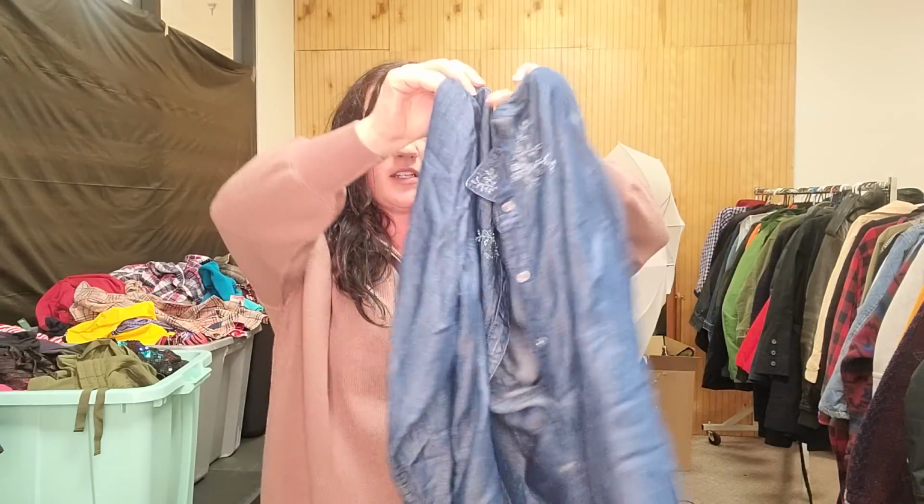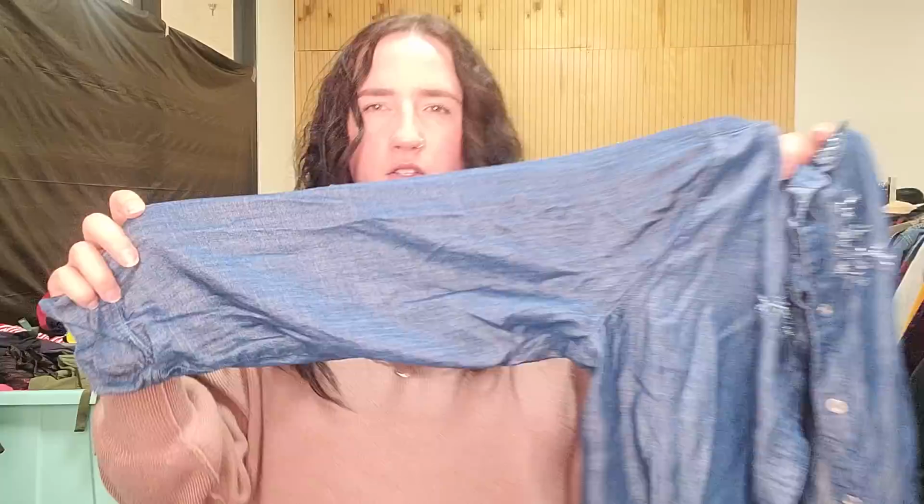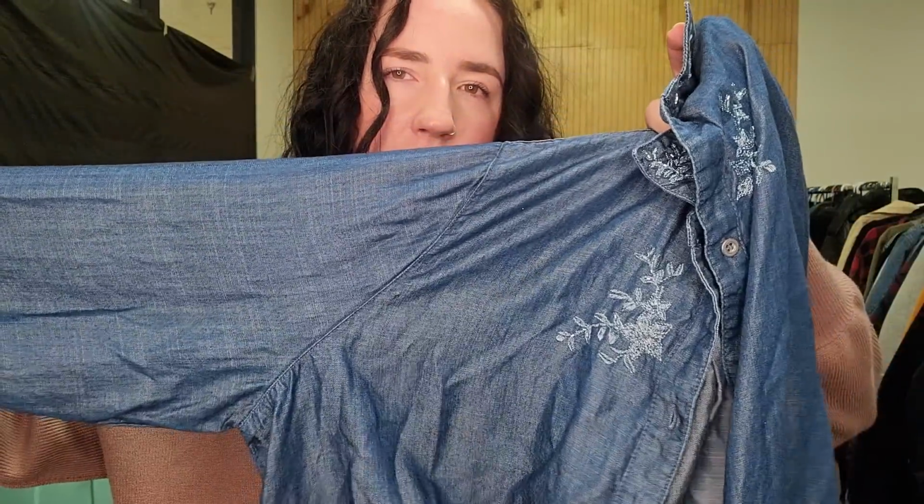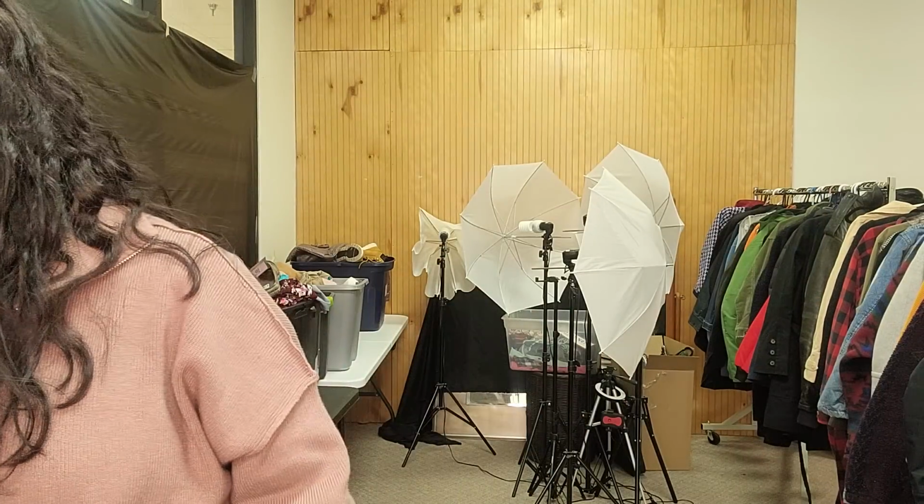This is a chambray top. This denim look soft fabric is called chambray. And in my opinion, it performs really well during this time of the year. So I think that this should do well, especially in a size 3 in Chico's. I'll expect that to sell probably 25 to 30.